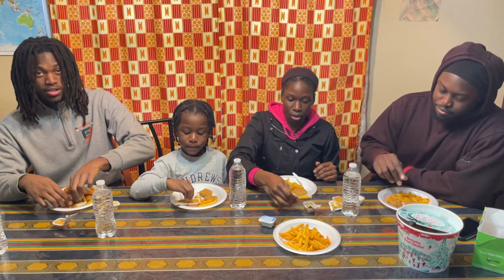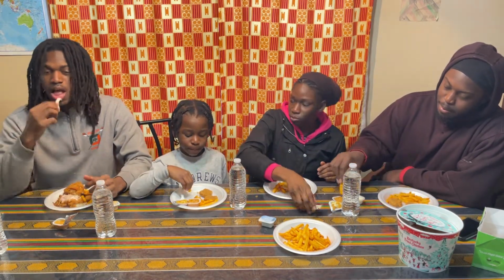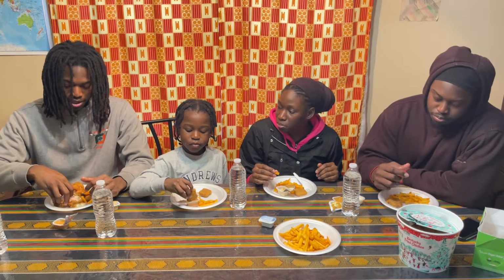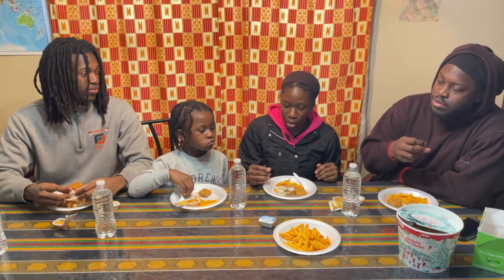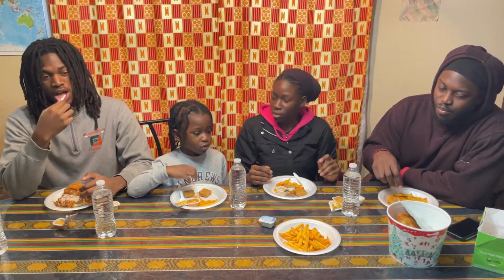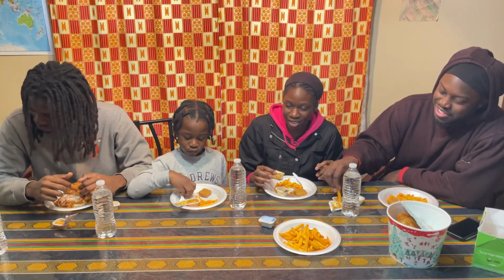I just now tried the regular chicken from KFC. It's been a long time since I had this. And it is good. It's different than Popeyes for sure. They got different recipes. This one is the, what's the KFC slogan? Finger looking good? Kentucky Fried Chicken. I think this is finger looking good. Think so?